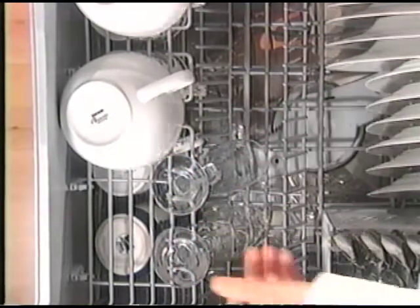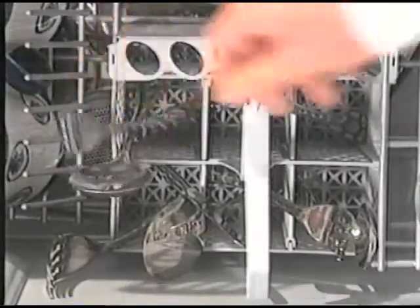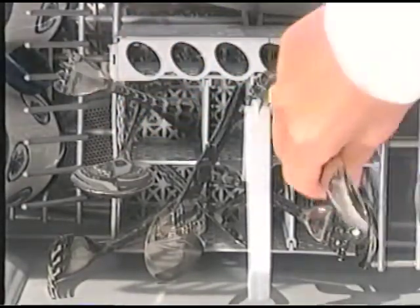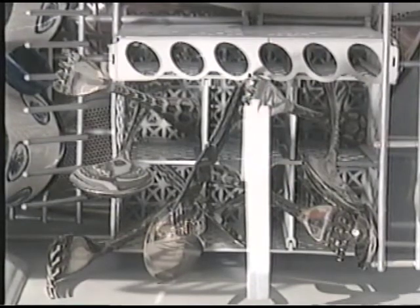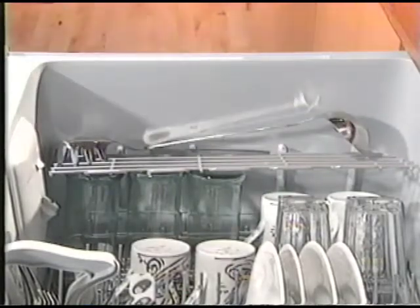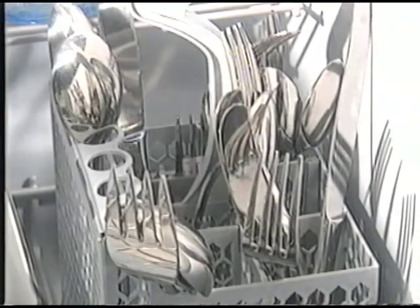When loading cutlery, place it in this basket with the handles down, except sharp items. Be sure to mix spoons, knives and forks within each compartment, otherwise they can nest together. Place long utensils flat on here. The DishDrawer really does think of everything.